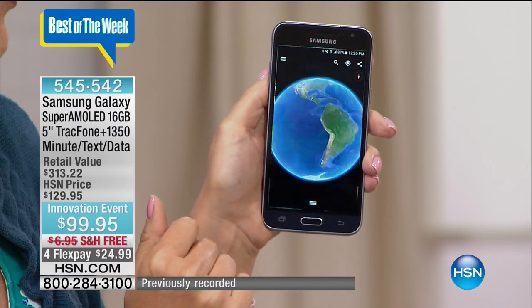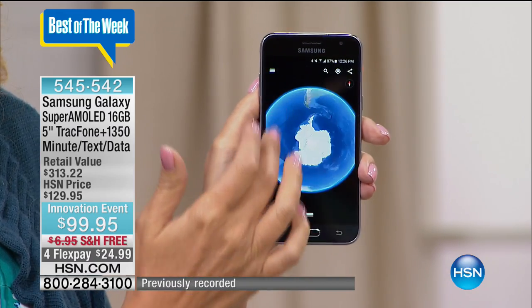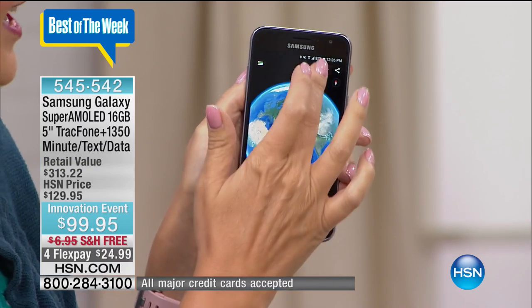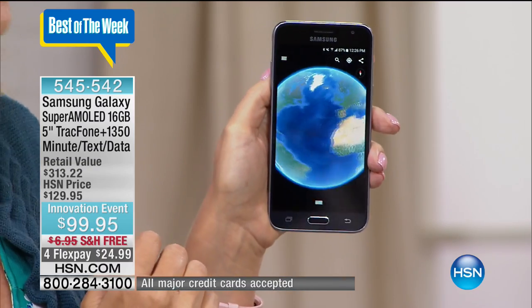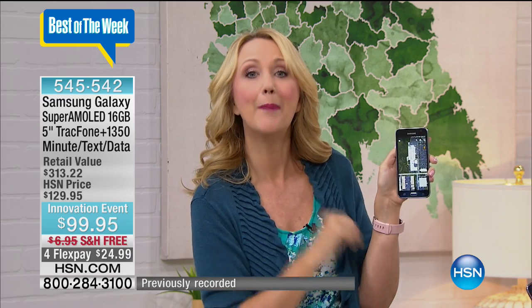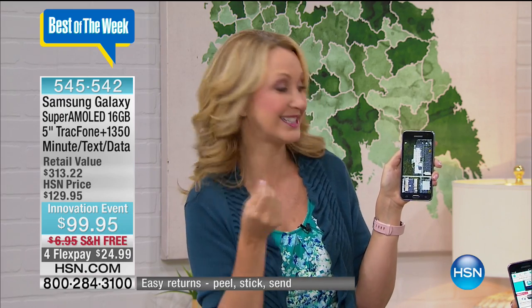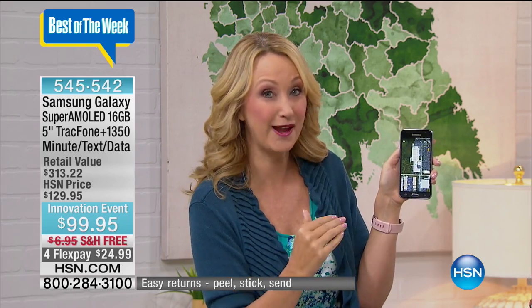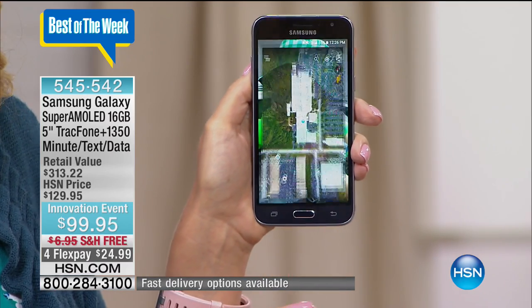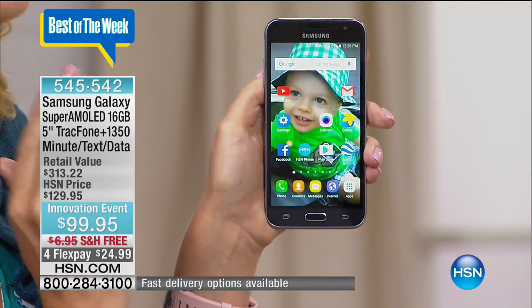You're also getting the most memory we've ever offered. Customers always say to us, wow, we don't have enough memory. We want to be able to do more. We want to be able to save more high definition photographs and videos, which you're going to be able to take with this stunning, unbelievable phone. But now you have more memory than ever before. It's 16 gigabytes, fully expandable with a micro SD card. Look at how I can zoom in and out of the planet Earth here. It is so incredible. It is so easy to use.